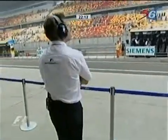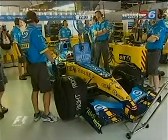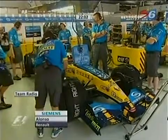Mario Thiessen checking out the weather conditions, maybe a couple of drops of rain. Another big milestone, the last Williams BMW race. Williams next year will be running Cosworth. Let's have a listen to the team radio again.